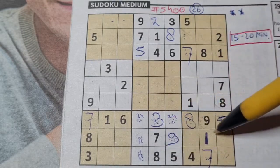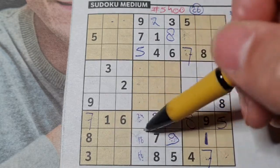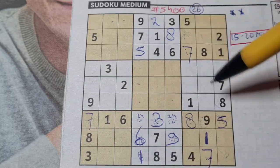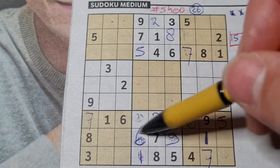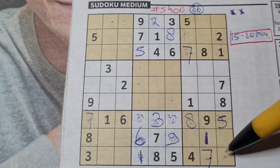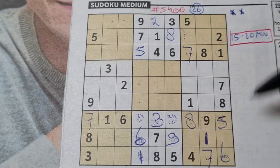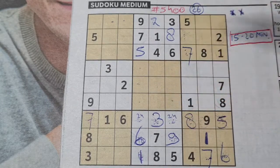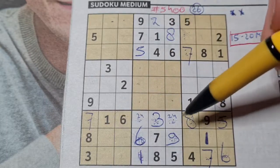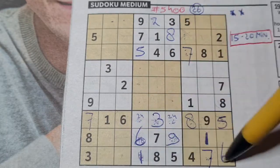One and a six, well, we have a one now in this row, so no one there, one should be here, and the six goes there. So we have a six in this row, six in a row below, so last row, the only place left for the six should be there. So two numbers left in the last column, the last row for the numbers.